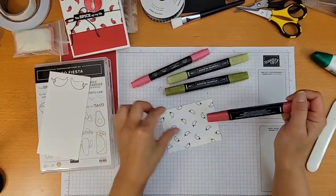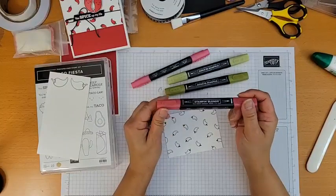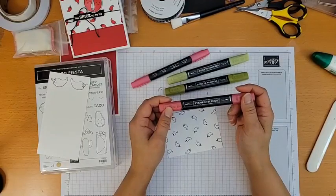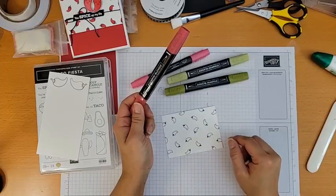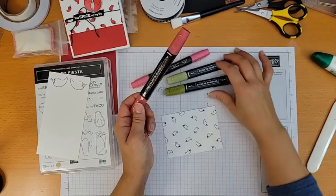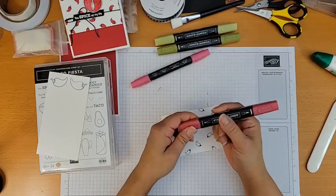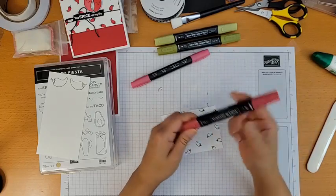Okay, so for the little peppers, I think we can add a little bit of shading. When you're blending with Blends markers, I know that it's better when you do it when it's wet. So I'm not going to do all the dark for every single pepper and then go back, because by then it'll all have dried. It's better to do it right away. So I'll switch back and forth between the dark and the light. I like to color the shading with the dark and then quickly add in the light of that color to blend it in.